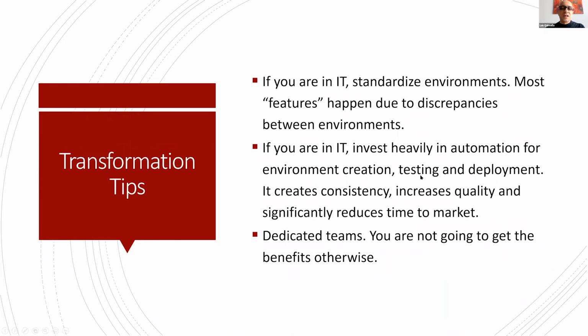Dedicated teams, remote teams are a bit of a challenge. There are several ways to deal with that. Unfortunately, that's a little bit out of the scope of the webinar. We can discuss this either in a future webinar or in a coaching session. There are several things that you can do. I've been actually playing with that quite a bit lately.